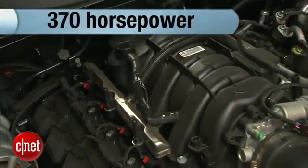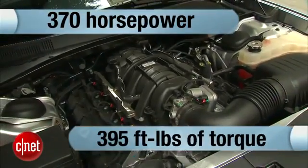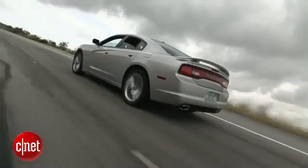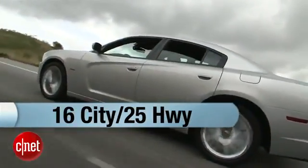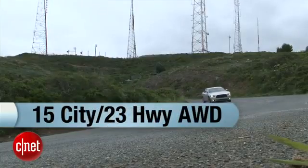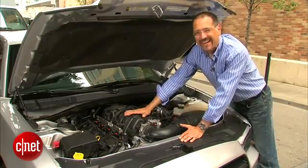Now those numbers, 370 horsepower out of this 5.7-liter V8, 395 foot-pounds of torque. Moves this 4,500-pound sedan to 60 in a little under 6 seconds while delivering 16/25 mpg. Not bad. 15/23, though, if you get all-wheel drive. Get the rear-wheel drive. Be an American, not a communist.